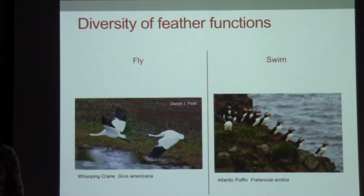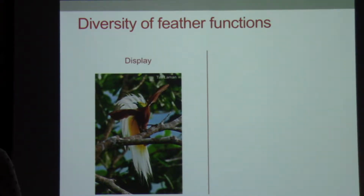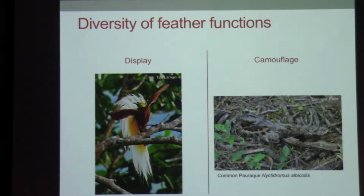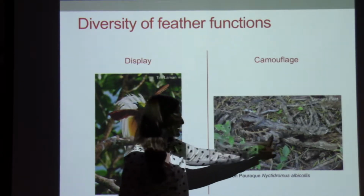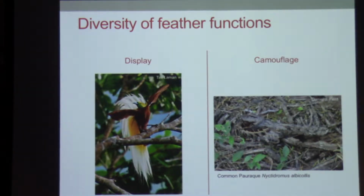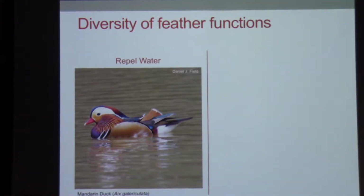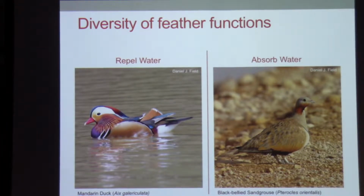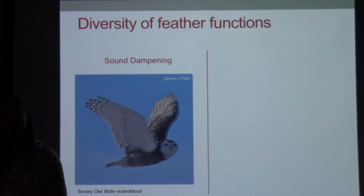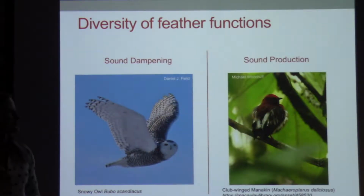A lot of birds swim with their feathers. We've got multiple independent evolutions of wing-propelled diving. Some birds use their feathers to stand out in a crowded lek and get a mate, and other birds use their feathers to camouflage. Last time I gave this talk, I got protests for not pointing out the birds. So here's the tail, or here's the head, and the wings, and the tail. My friend and I almost stepped on that bird. A lot of birds, like ducks, use their feathers to repel water, and sandgrouse use their feathers to soak up water and bring drinks of water to their nestlings on the other side of the desert. Owls have specially modified wing feathers to fly silently, and the club-winged manakin has specially modified wing feathers to make what we presume is an attractive buzz during their courtship display.